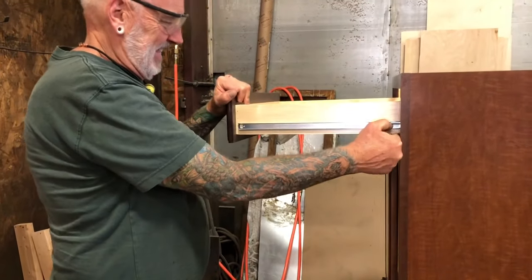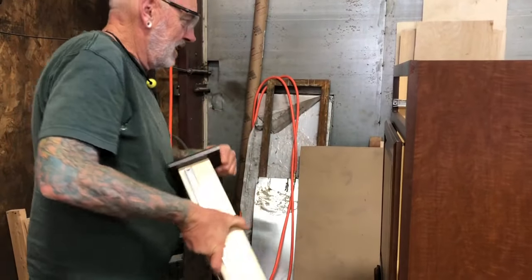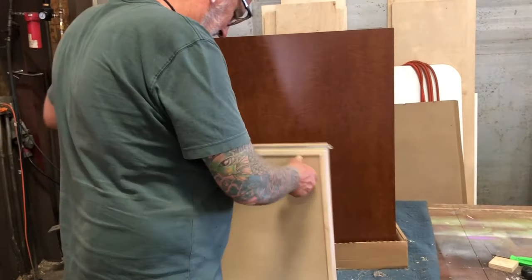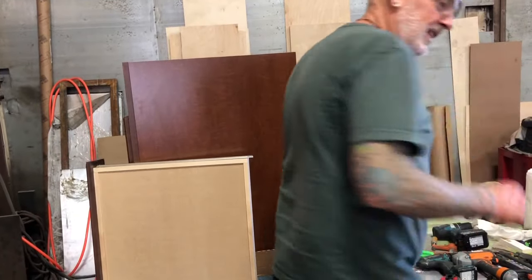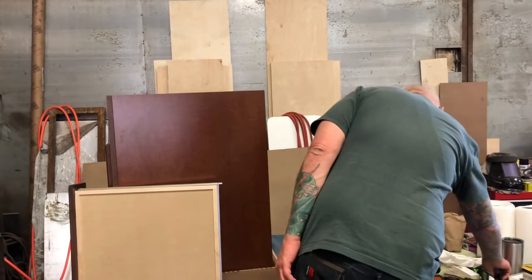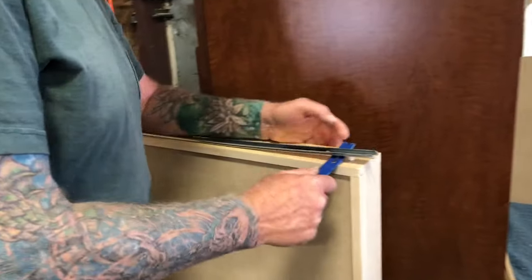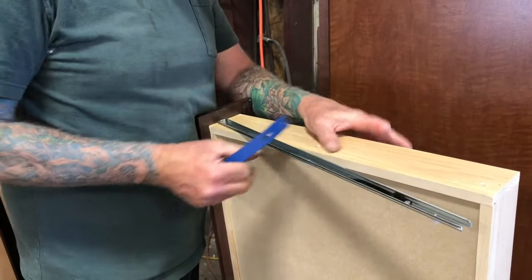But what we're replacing is the slides. Yeah, we're going to take these less expensive slides out. There are a few things they do with these less expensive cabinets that make me wonder, why not just screw it? But they're careful with how many staples they use. So these things just connect in here with a little button.